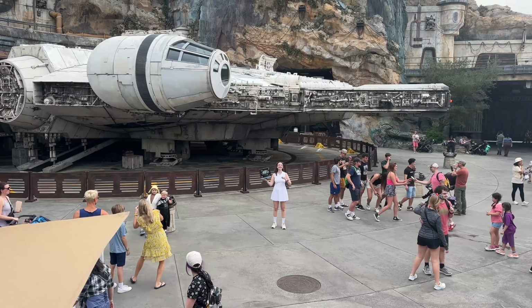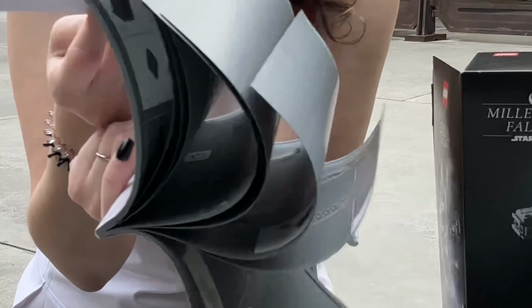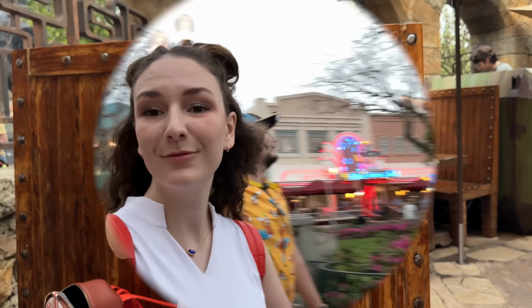So there I was, lost in the grand adventure of building the LEGO Millennium Falcon at Disney World. Hours flew by, lost in a sea of tiny bricks and instruction manuals thicker than a novel. Somewhere between placing the 1000th piece and realizing my blue milk had gotten warm, I had an epiphany. Maybe there's more to life than perfecting this intergalactic masterpiece.